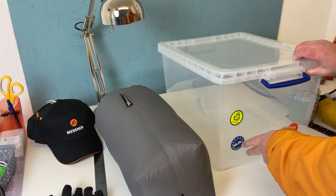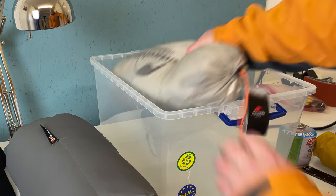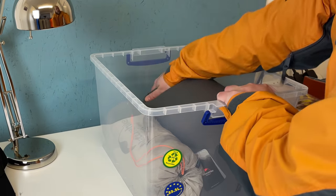Another way that you could do this at home is to get something like a bin or a large plastic container and start loading all of your gear into it. This one here is a 33 litre container. Once you've filled the container up with your gear, put that lot to one side and then put the rest of your gear in. And let's say it only fills up to halfway. That would mean in this case, I'd want something around the 50 litre mark.